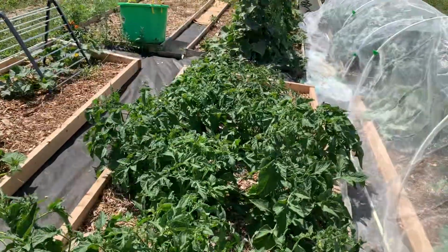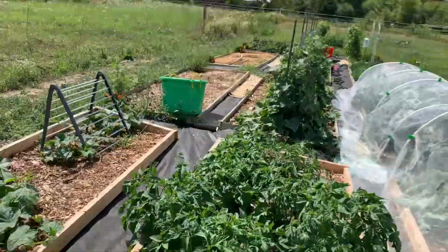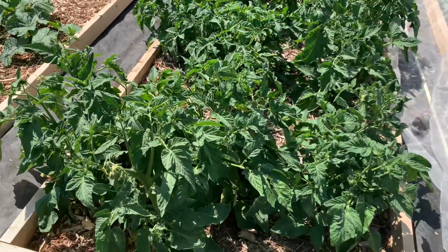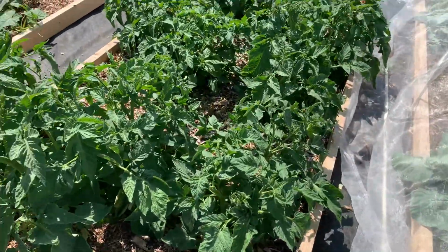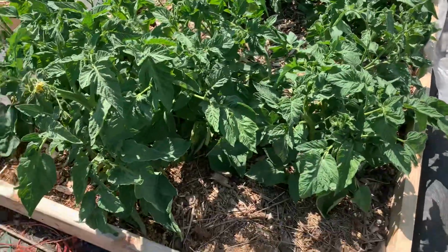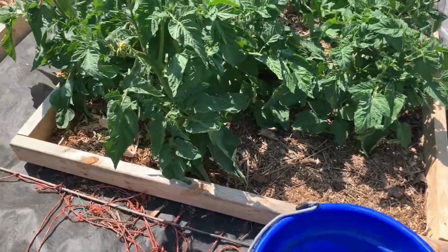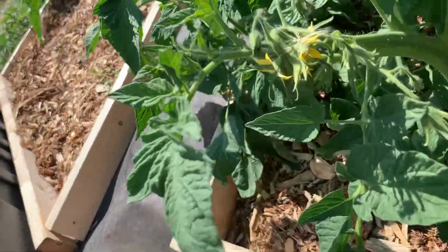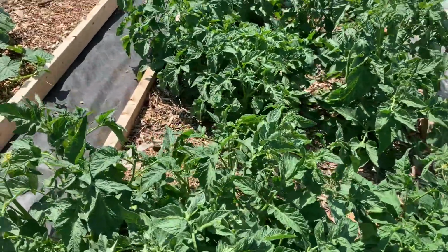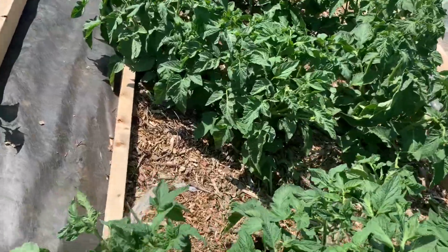I did actually find a couple on the volunteer tomato plants down at that end that did turn red, but they were very small. So maybe they were kind of cherry tomatoes. These look like they're gonna be big. They got pretty big blossoms on them. Wish I could find that tomato. I'm sure I saw at least one in here.